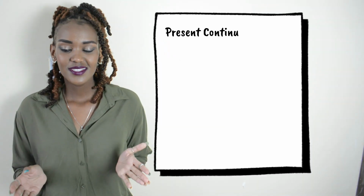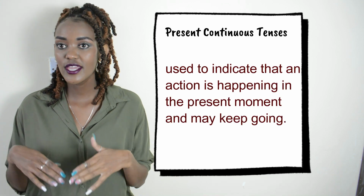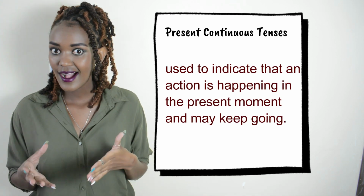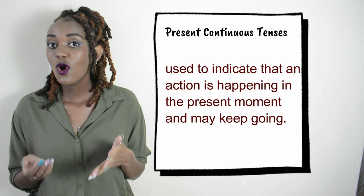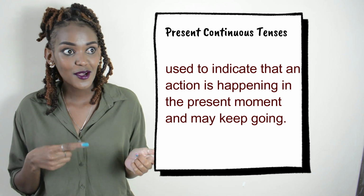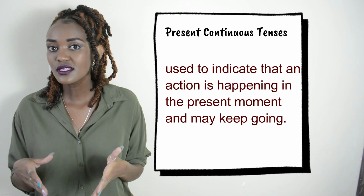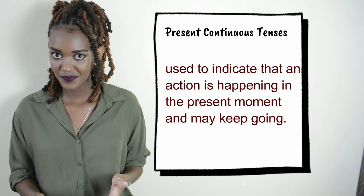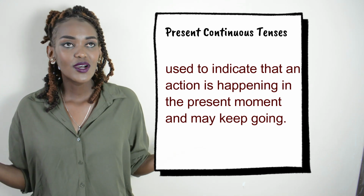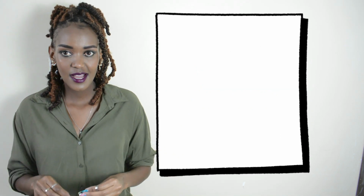Present continuous tenses describe a continued or ongoing action at the present time, or an action that is in progress. Like right now I am speaking, an action that is in progress but has not been completed yet. So in other words, just like saying, what am I doing right now?